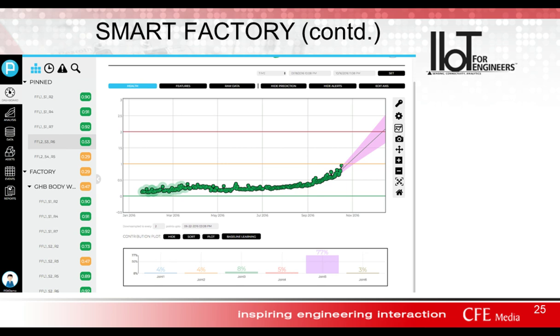So using predictive analytics in an intuitive way for visualizing health, predicting health, and diagnosing health on industrial equipment and industrial assets has become a reality and is being utilized intensely today in manufacturing with varying levels of success, depending on, of course, the business case and the maturity of the deployments.